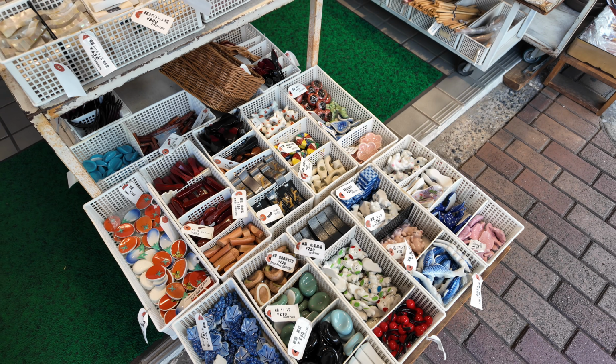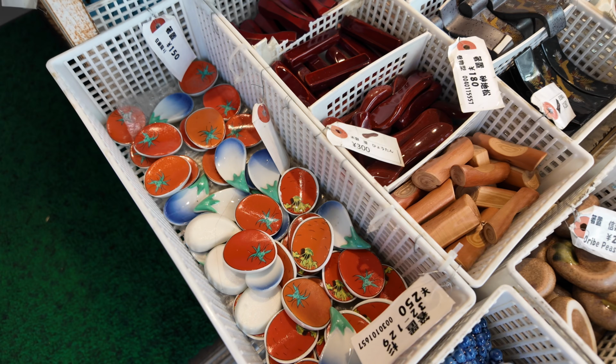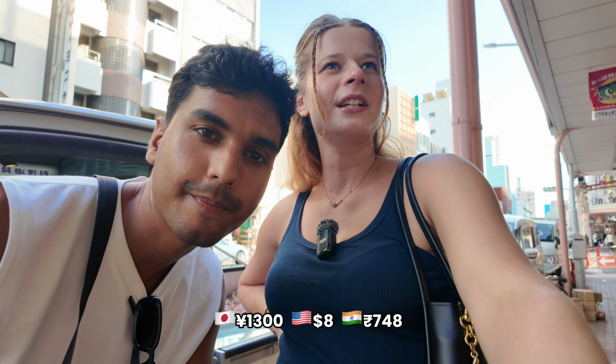Alright guys, we made another little purchase. We purchased 2 chopstick holders, so we got this tomato one right here and this cute little green one. 2 chopsticks for Sorab and I, and then we also got a drying mat, or like a table mat, a bamboo table mat. So another little purchase here. We keep strolling along the shops and keep buying more. This was 1,300 yen, so that adds to our total.